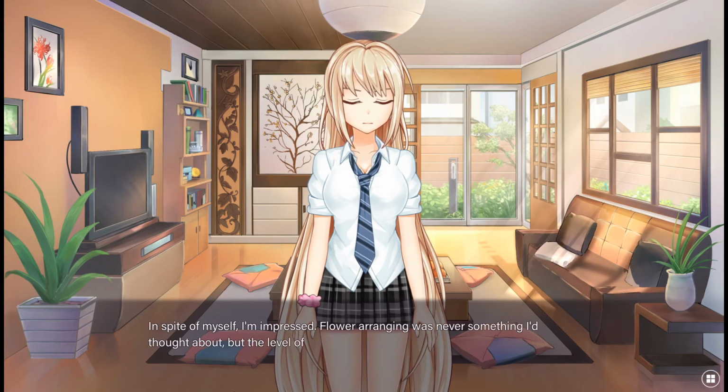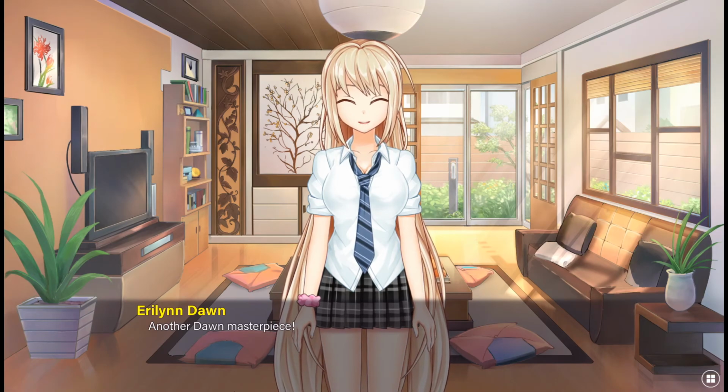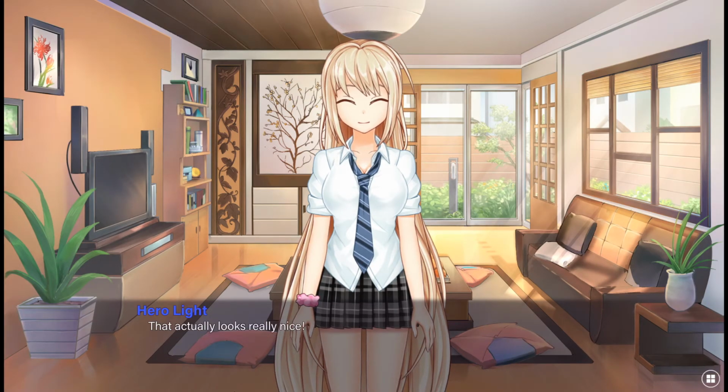In spite of myself, I'm impressed. Flower arrangement was never something I thought about, but the level of design and intricacy is immense. Finally, she takes a step back and admires her handiwork. Another Dawn masterpiece. It really is. I can see the different textures that each flower and green leaf brings. Some blossoms are larger, some are smaller, and although every bit of the vase is full, the bouquet doesn't feel overwhelming. That actually looks really nice.